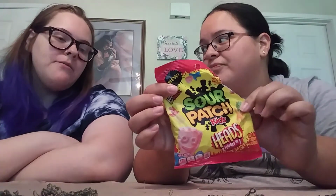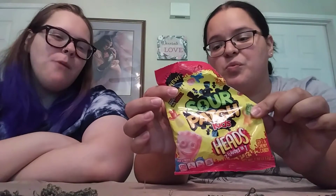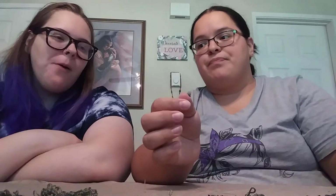But these are good. I kind of like these better than the fishtails. I like the flavors in this one better. That peach is really good. Yeah.